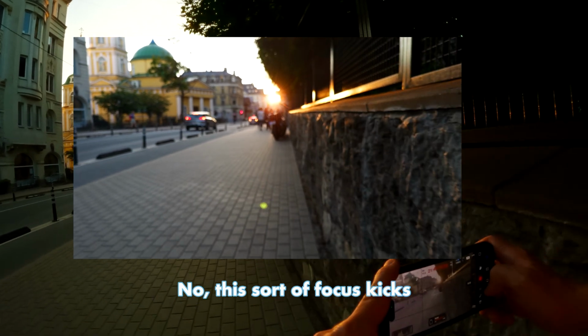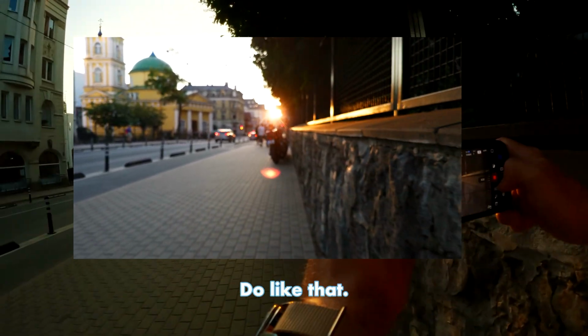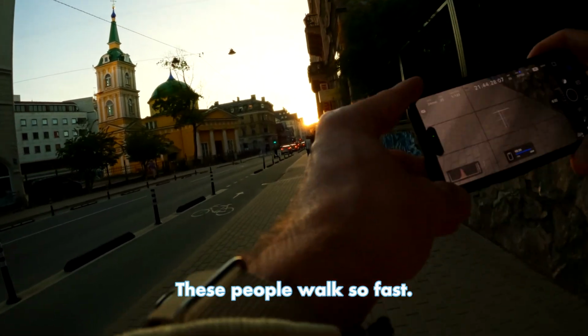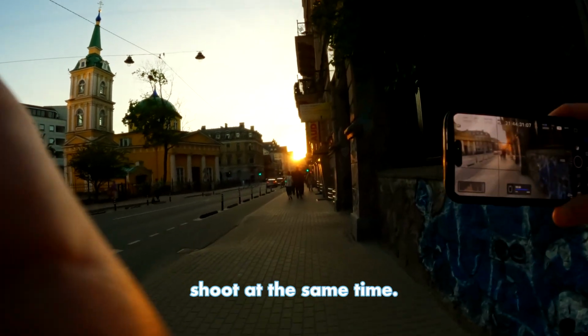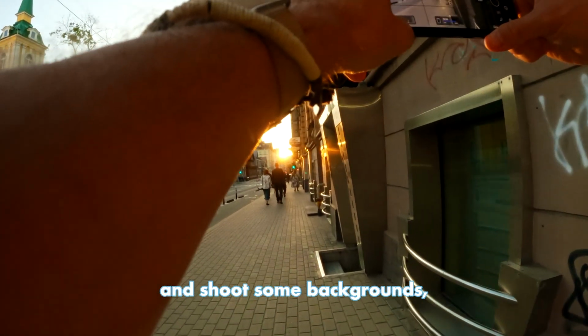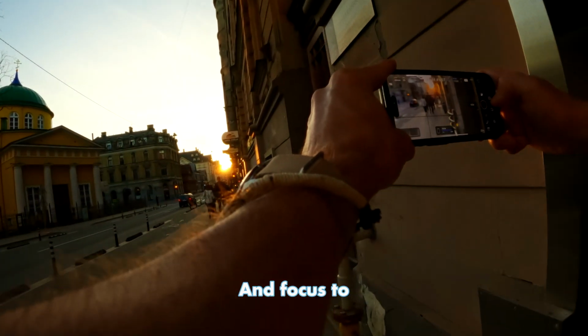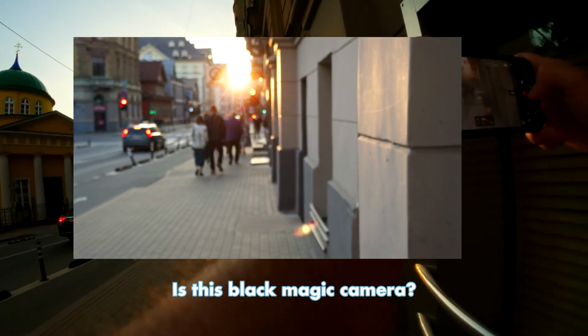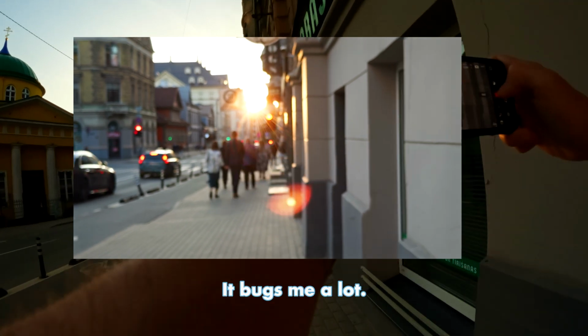No, this autofocus kicks in all the time. Do like that. I hate that these people walk so fast. Can't keep up with them and shoot at the same time. But we will try to get them and shoot some backgrounds. Maybe 48 is even better. And focus to this foreground. Let's go. And again, autofocus kicks in this Blackmagic Camera app. Is it a bug? It bugs me a lot.